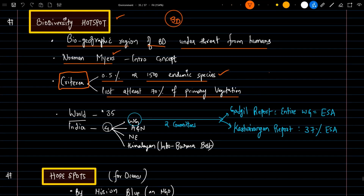In the world there are 35 biodiversity hotspots. In India there are 4: the Western Ghats, Andaman and Nicobar, Northeast, and the Indo-Burma belt or Himalayan belt.